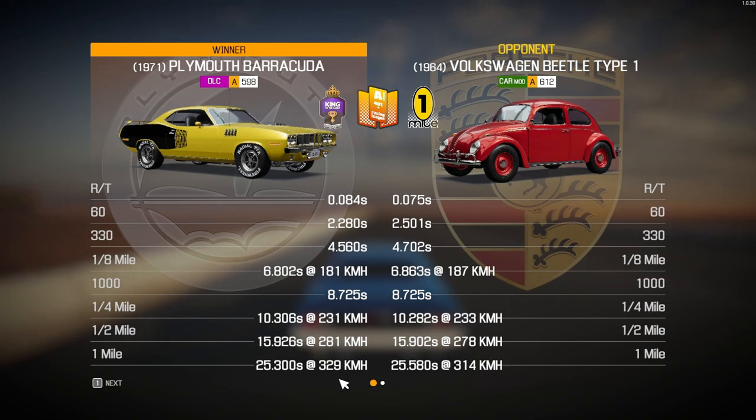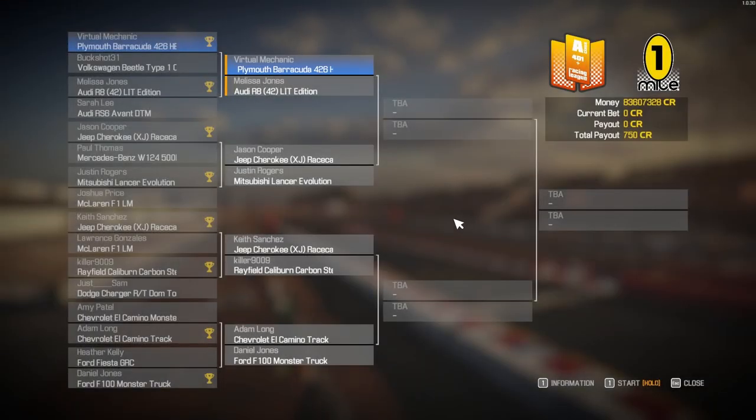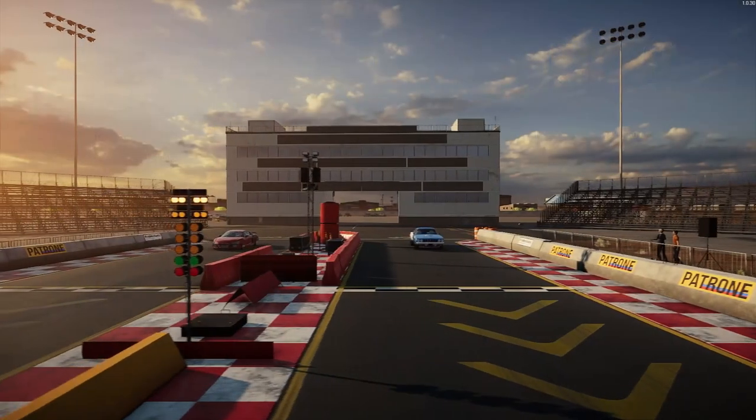Let's get back. Let's see who we've got next in this tournament. Well, next up for us is the Lit Edition Audi R8. We know that thing is quick, but has it got the right tune on it to beat us here today? Killer did beat my brother, which is a bit unfortunate for my brother, but it's nice to see Pi go through to the next round up against the Jeep Cherokee Race Car Edition. Again, that one's pretty epic. We need to get in, though, and try and beat this beautiful Audi R8.